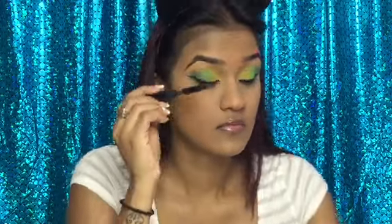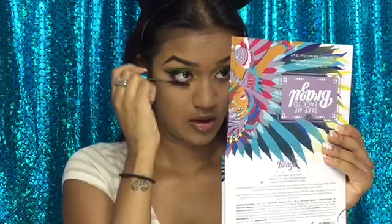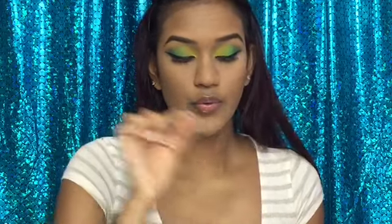So I'm gonna pop on some lashes. You guys already know that I'm gonna be using Flutter lashes in the style Intoxicating. So I'm just going to add my lash glue to those. So while our lash glue is drying, I'm going to pop some mascara on. I'm also gonna add some mascara to my bottom lashes. So our lash glue is dry, so I'm quickly gonna pop these on.